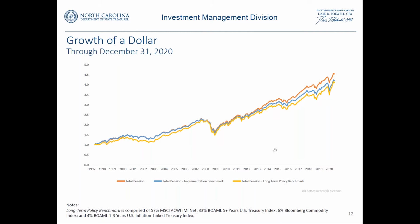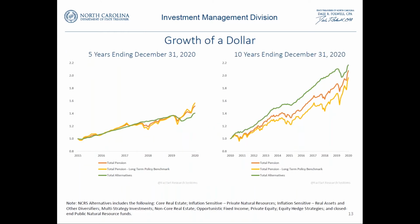Slide 13, again, takes a look at the same thing: our pension plan in orange, our long-term policy benchmark in yellow, and then we added the alternatives to see the value add that bucket is creating. On the 5 year basis, it's slightly behind, but on the 10-year basis, you can see that the alternatives has outperformed both the pension portfolio itself and the long-term policy benchmark.